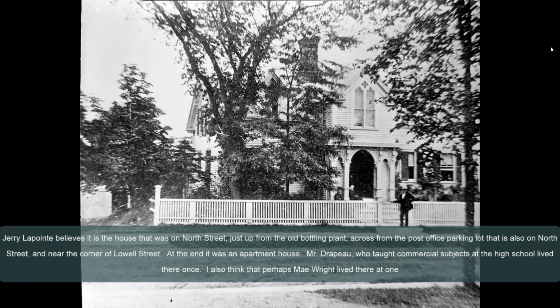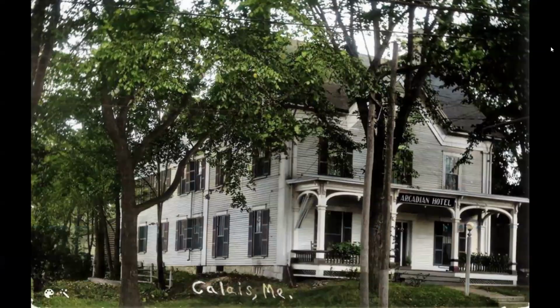It's a charming little cottage, but long gone, of course. So yeah. Now, we have pictures of this from various places. At this point, it was the Acadian Hotel.